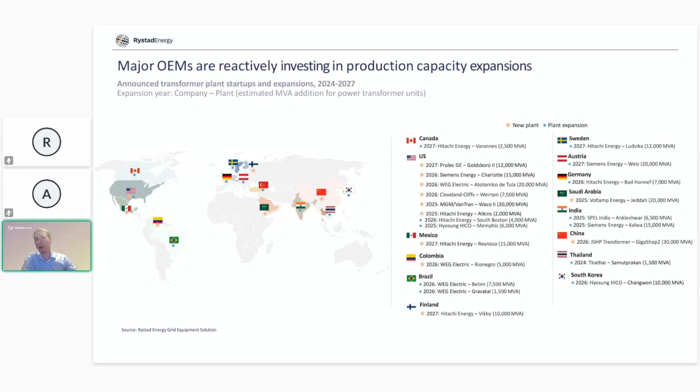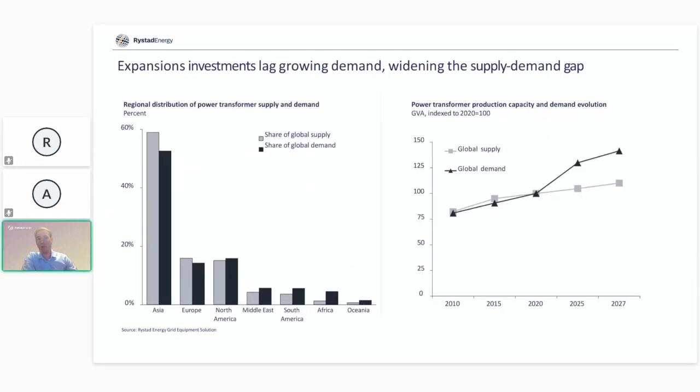From the estimates that we have done so far, looking at the global share of demand and supply in the left-hand side chart, we see that there is quite a balance between where global supply and demand is located. Asia and Europe, as we saw, are the largest two exporting regions. They have a bit higher share of supply than demand.